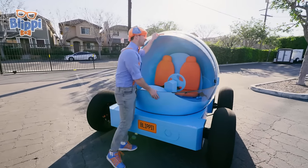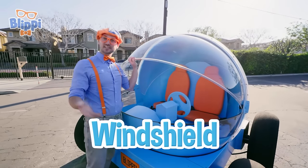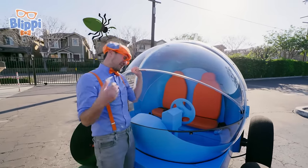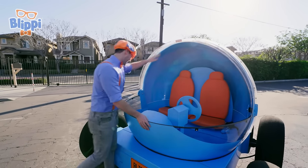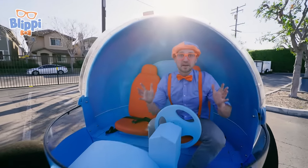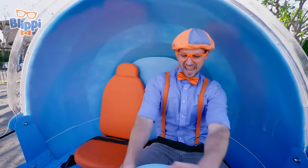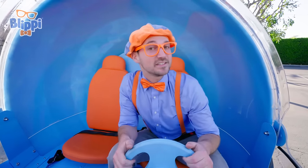Ooh, and look at this. This is the Blippi-mobile's windshield. Just like how you might have a windshield on your vehicle at home. I do as well. It keeps all the bugs from getting in my face while I'm going super fast. And speaking of going super fast, every time I'm driving the Blippi-mobile, I make sure I buckle up. First things first, safety first. Hey, have you seen that my Blippi-mobile has attachments?